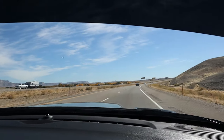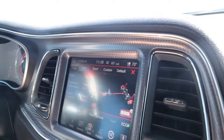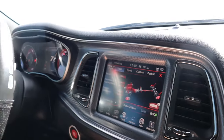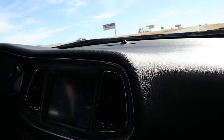Oh my God. So you're 65 to 100 in like 2 seconds. That's crazy, man. So this shifts a lot harder. If I go into track mode here, with this trans tune, it's a lot harder shift, and it will actually hold it. Your normal shift point on this car is probably 5,600, so it will actually hold it to almost 6,000. Wow. So you get that little bit of extra when it kind of goes in, you know?